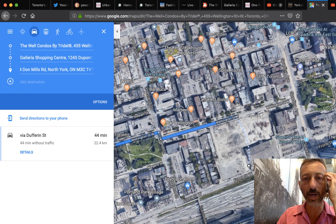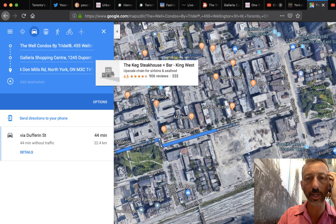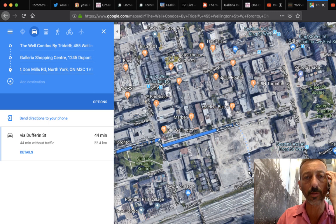You can see right here is Wellington. There's a few new buildings coming on Wellington. They're already sold, they're under construction. Obviously, King Street, it's got the famous fashion house, the two Thompsons, 95 Bathurst, 111 Bathurst, all these buildings. So you couldn't have better neighbors, okay?